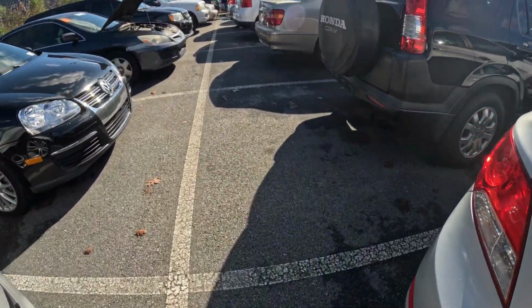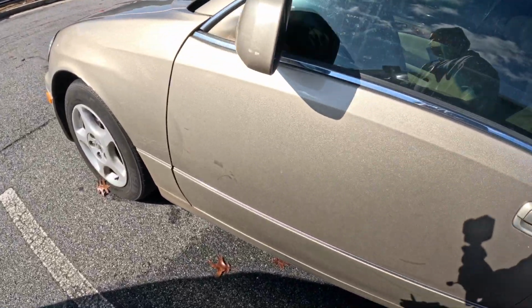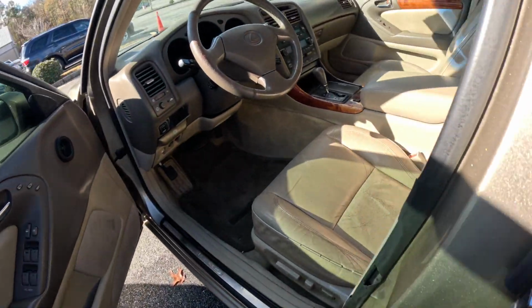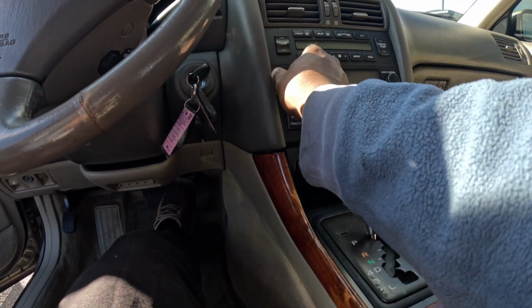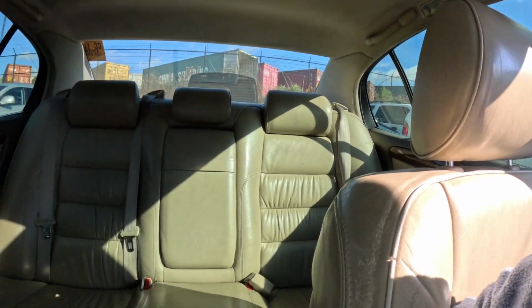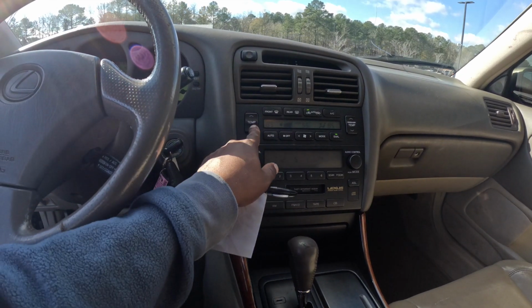All right, the next one on my list is this Lexus right here. People gonna jump on this. 98 with right at 200,000 miles on it. Body work is pretty clean. What y'all think? Do we got power, y'all? Oh yeah, let me cut that down. Hey, this thing is clean as heck on the inside on the 98. Man, I know the roof and heat work. AC, I'm pretty sure AC work.